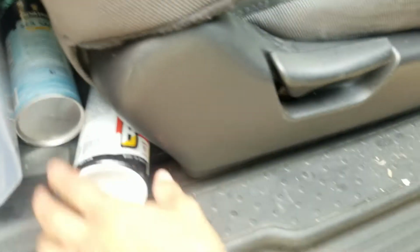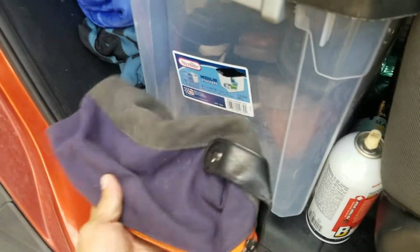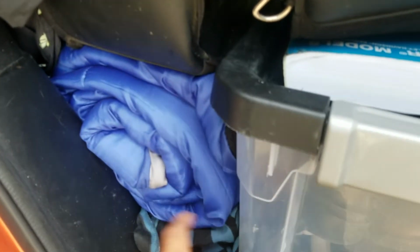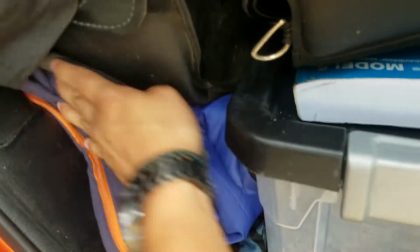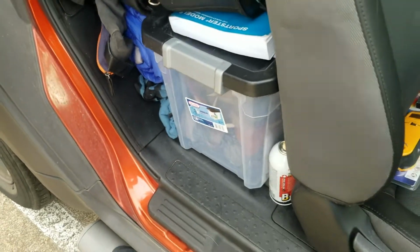But yeah, I rarely need anything from this side. Down here is an extra hygiene bag if I need it. There's nothing in here right now. And then the sleeping bag, I don't access it from this side, I get it from the other side, but you can see that it's stored here. This is an extra blanket, a big blanket for winter. That's why it's so far in storage, I guess.